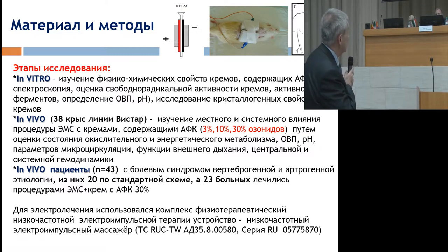When we put this cream in an electrical field outside the body, and when we modeled it, it's part of procedures where electrostimulation is applied. And the same method was repeated on animals, and the same creams were applied. The goal was to see the systematic influence, whether it was there, whether there was active oxygen.